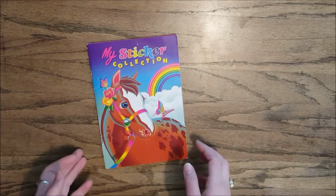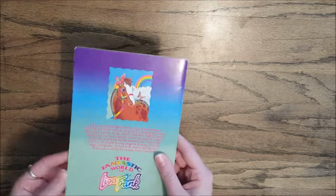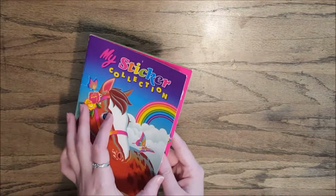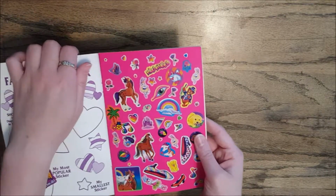Okay, so first off, we have this great Lisa Frank sticker book. It just says My Sticker Collection. And on the back, there's kind of a story about how great Lisa Frank is and stuff like that. And let's see, when I open up the first page, I don't have sticky notes right now, and I'm trying to cover up the fact that my name is in here. So I'm covering that up.